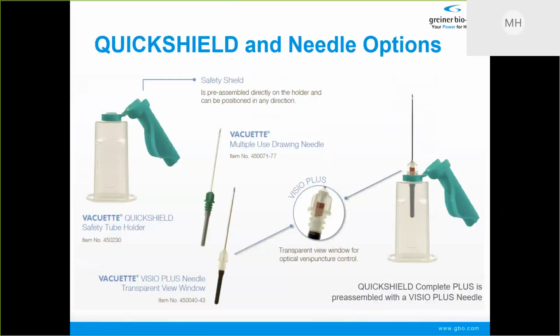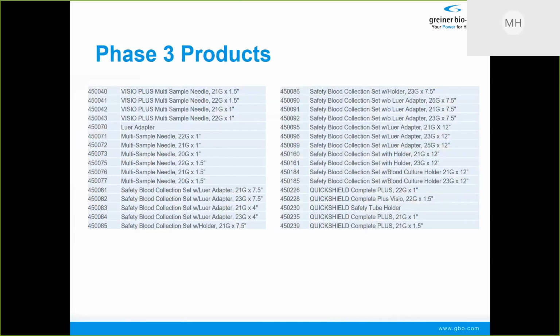Our straight needle we call Quick Shield. We actually give you two options of needles. We have our standard needle, which you will see has kind of the green body in the middle. The other option we have, which is unique to Greiner, is the Vacuette Vizio needle. This allows you to see a flash so you know you're actually in the right spot in the vein. Anecdotally, this potentially could help you reduce the amount of butterflies you use. So again, this is a unique feature to Greiner. And again, here's our list of Phase 3 products.